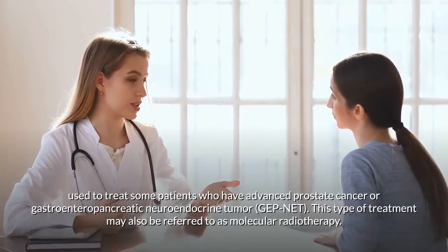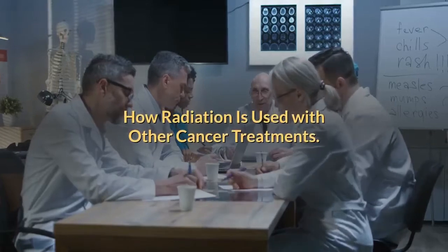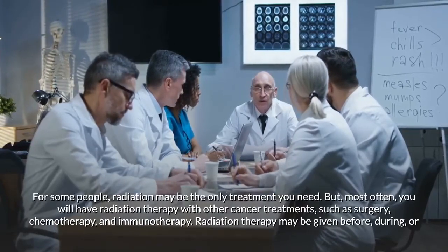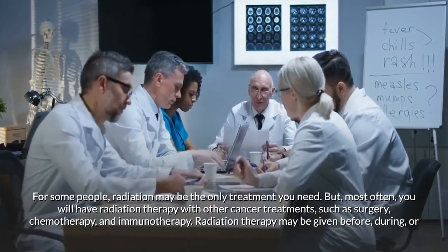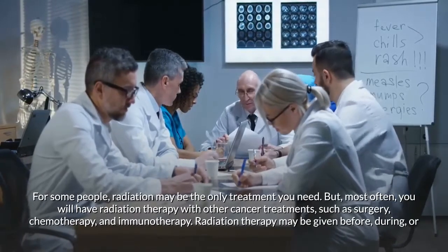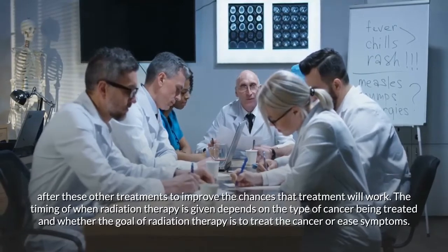This type of treatment may also be referred to as molecular radiotherapy. How radiation is used with other cancer treatments. For some people, radiation may be the only treatment you need. But, most often, you will have radiation therapy with other cancer treatments, such as surgery, chemotherapy, and immunotherapy. Radiation therapy may be given before, during, or after these other treatments to improve the chances that treatment will work.